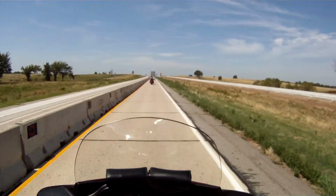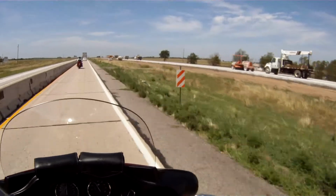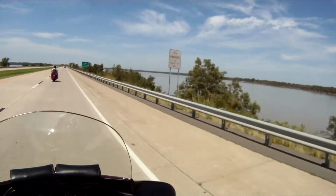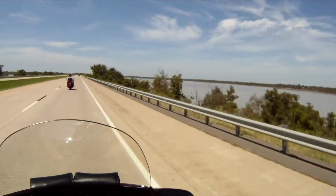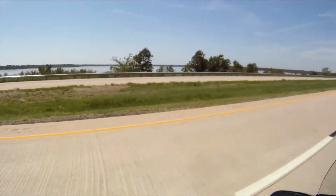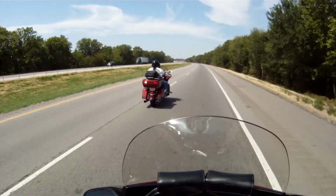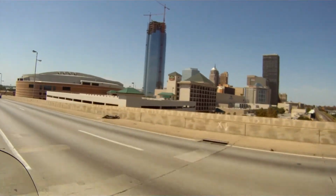As we got closer to Oklahoma City, the local radio station said the temperature was 107 degrees. It's hard to believe these guys are doing road construction in this heat. With Lake Eufaula on both sides of the road, we were really tempted to stop for a swim, but we kept on going. We made it to Oklahoma City. It felt like the temperature went up a bit, and I was sure glad I had my hydration vest on.